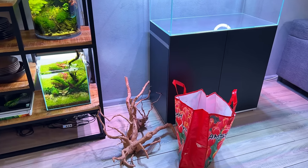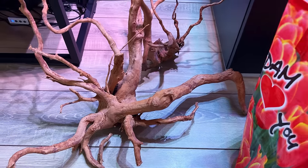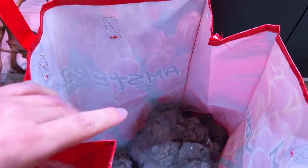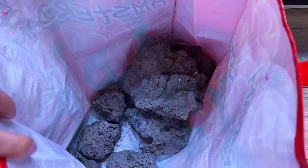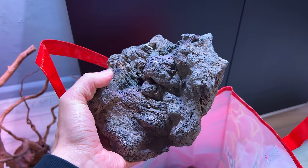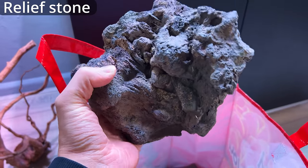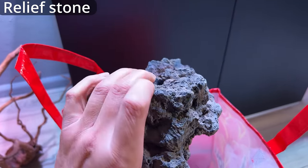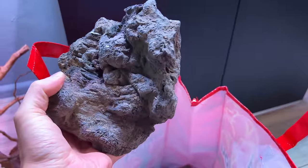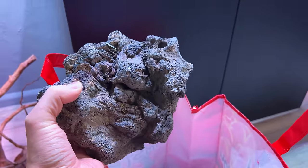Okay, back home from a pretty successful shopping trip. I've got two pieces of really nice spider wood, and then I also bought roughly 8 kilos of a type of lava rock. Now, normal red or black lava rock is sometimes a little bit boring and pretty straight. This stuff, however, has a lot more detail to it, just really nice edges, you know? So yeah, I've got roughly 8 kilos of this stuff, and I already had a little bit of it at home, so we should have enough to play around with.